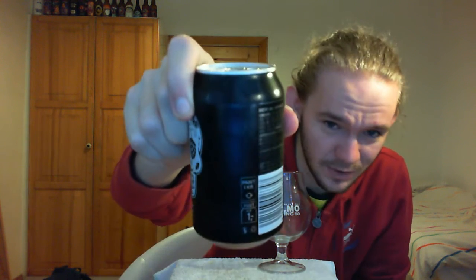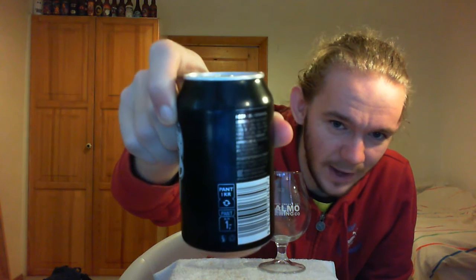And I was actually surprised about this. You can see there's the pant on the back there, the 1 krona that you get back if you take this can to be recycled. So yeah, quite cool that they've actually got that on the New Zealand can. But let's get this guy open and we'll get on with the tasting here. This should be really nice.